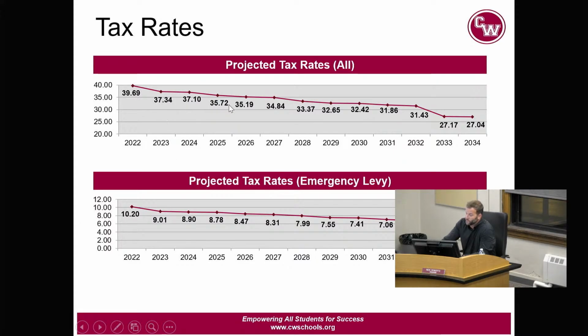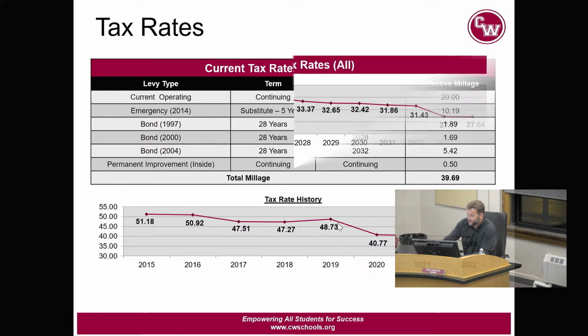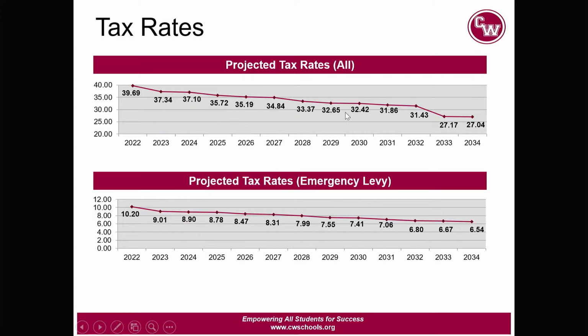And then you can kind of see the projections based on property values. After that, we've got some bond levies falling off from 27 to 28, so that's why you see a bigger decrease there. And then we've got the rest of our bonds falling off in 33, so you'll see another big decline there. So we have continuously seen drops throughout the history in the last decade. We will continue to see that over the time as property values increase.